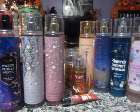I know a lot of people were disappointed, including myself, that Wicked Vanilla Woods was not released for Halloween this year. They did bring it out in the Wildflower refill and the foaming hand soap this year.